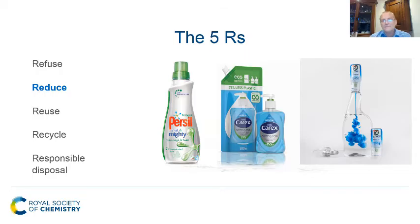Here in the middle, you can see another example where fortunately the manufacturer has told us how much less plastic we're using. So you buy the original liquid soap in its plastic bottle with its plastic dispenser, which will also have metal parts in. And then you don't need to buy another one of those bottles. When it runs out, what you can do is buy a refill pack, and you can see this refill pack has 75% less plastic than the original. And so therefore you end up reducing your use of plastics.